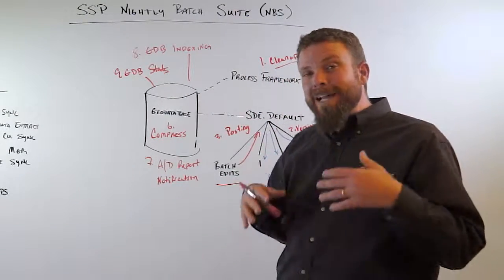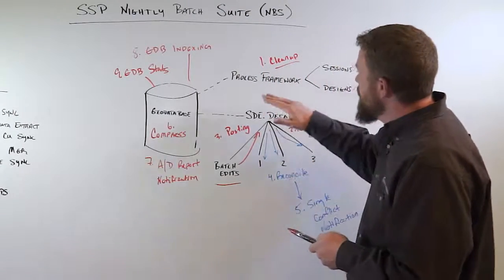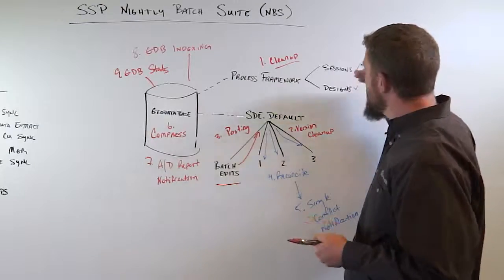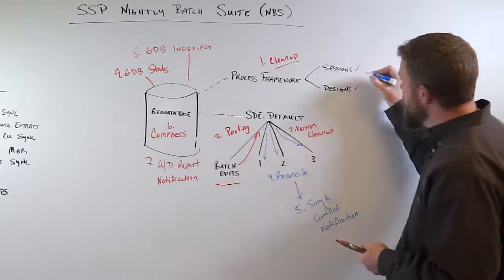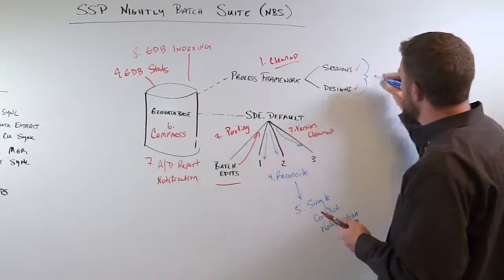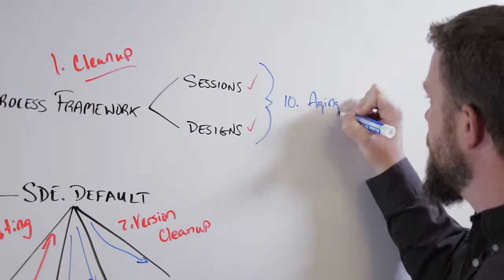All right, so let's move forward back to a nightly application. Now we're getting to some of the more reports that we do. We'll move back over here to the process framework. And one of the interesting things we can do on the business level, so this is more business than geodatabase level, is to parse out your sessions and your designs into what we call an aging report. So this will be number 10, your aging report.